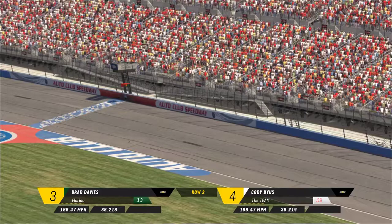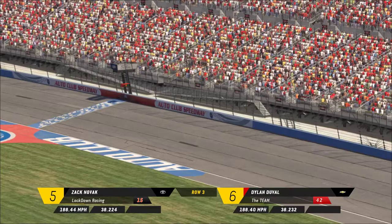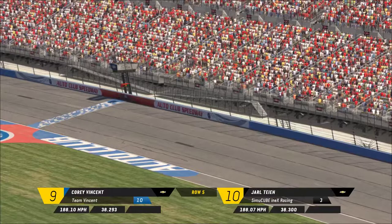Dylan Duval comes off a top five finish 2 weeks ago. He'll start in sixth. Michael Conti in seventh. Taylor Hurst in eighth. Corey Benson in ninth. And completing your top 10, it's Jarl Tien.